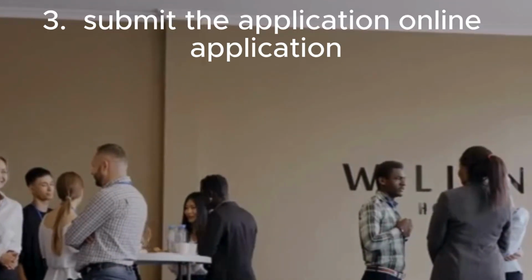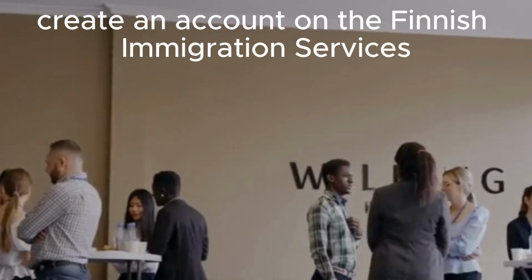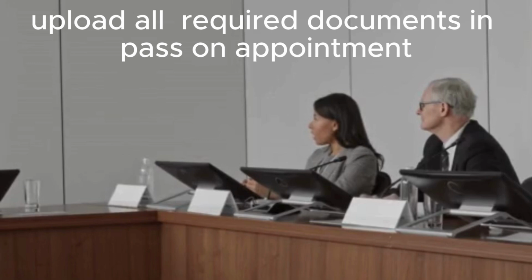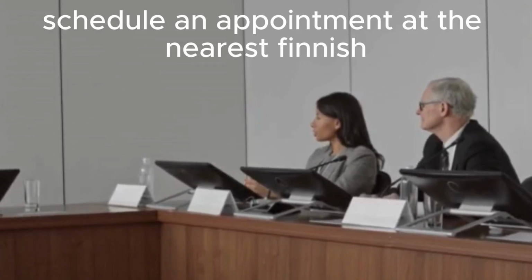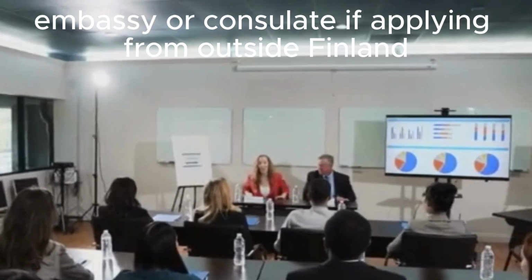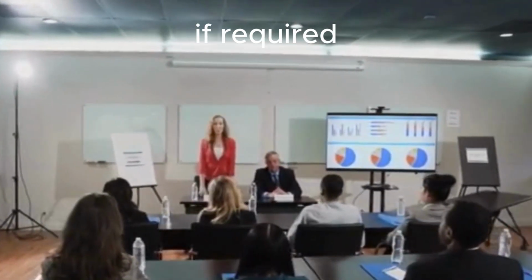3. Submit the application. Online application. Create an account on the Finnish Immigration Service's online portal, Enter Finland, and complete the application form. Upload all required documents. In-person appointment. Schedule an appointment at the nearest Finnish embassy or consulate if applying from outside Finland. Submit your biometric data, that is photo and fingerprints, if required.